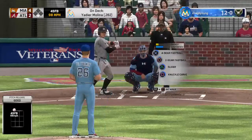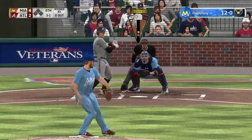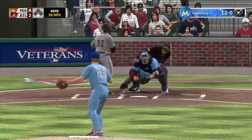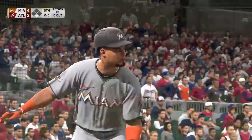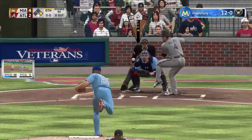And that's upstairs, running the count to 3-1. Here comes the 3-1 pitch. Tough pitch to lay off, but he did, and it's ball 4, so the leadoff hitter is aboard to start the 6th.